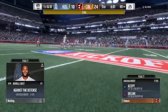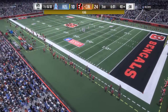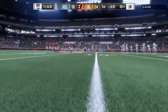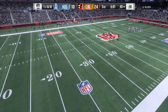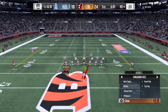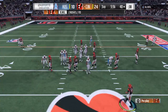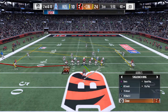Now flags will come in. I think this one's going to be on the defense for jumping. Penalty, it's Hill, and he is swallowed up right at the line of scrimmage. Calling no gain on the play, and it'll be second down. Great play there off the end.